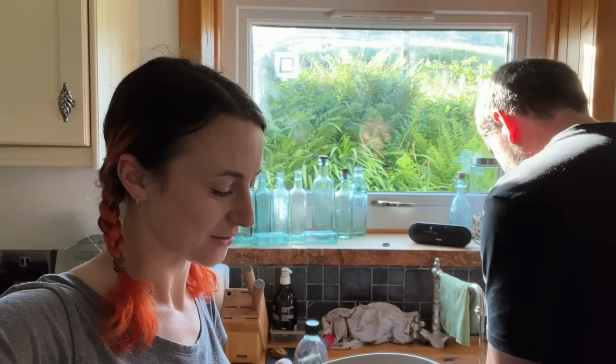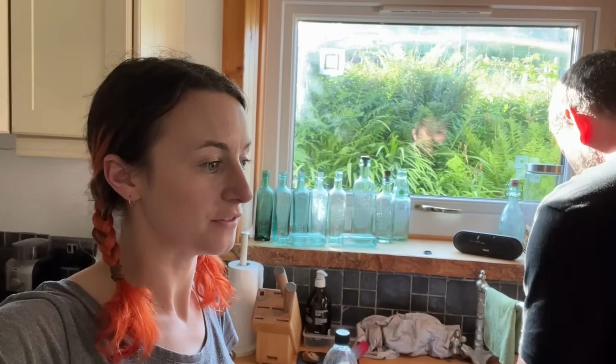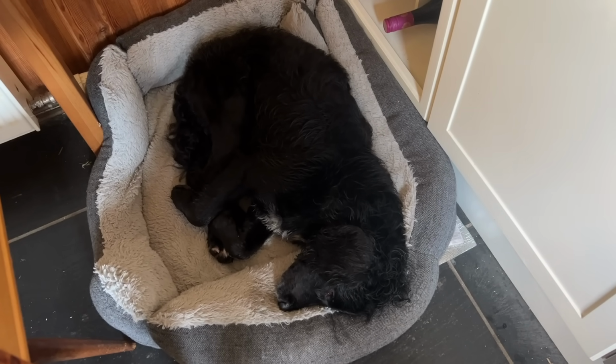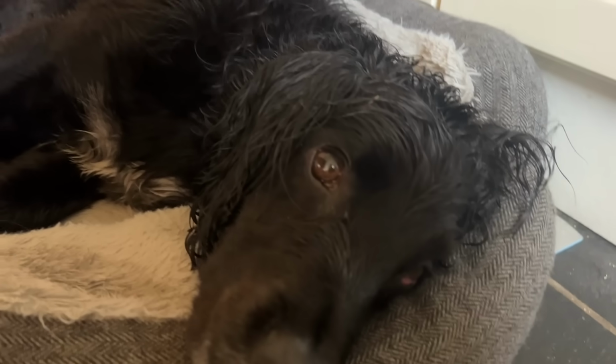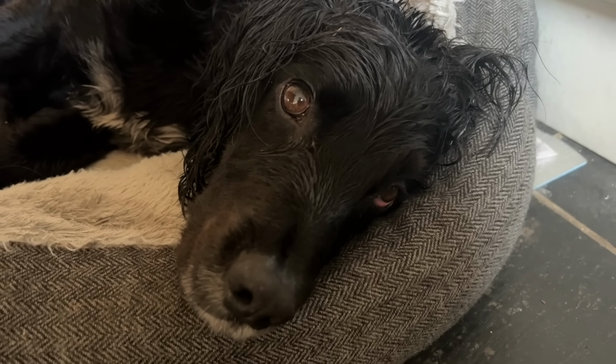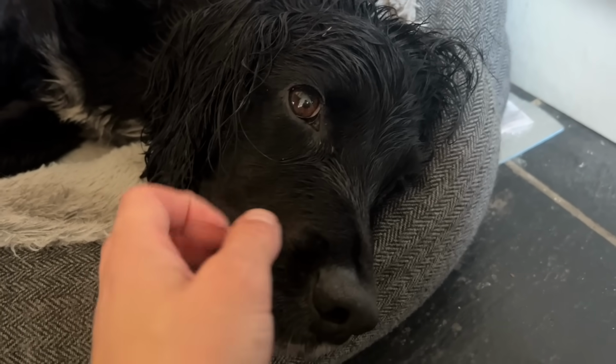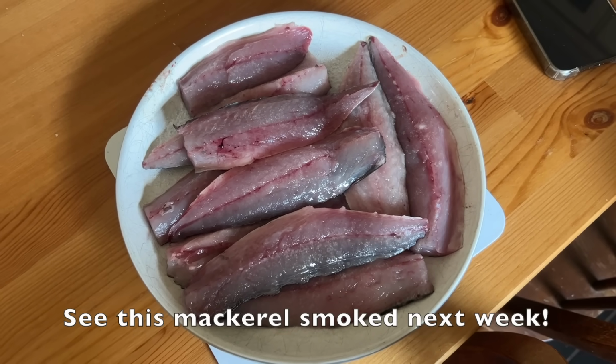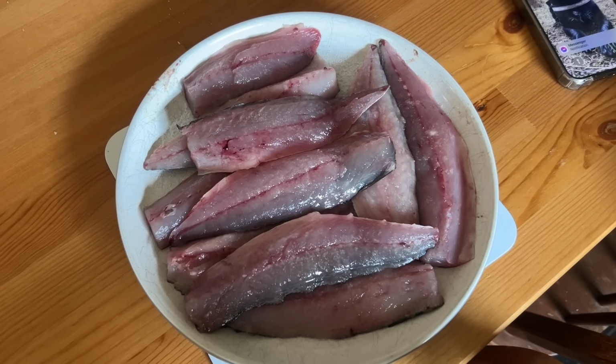Oopsie! So we've got 10 to smoke for ourselves, and we've got 2 fillets cut up to microwave for Jack as well. He's blissfully unaware of this at the moment, but I'm sure he'll get very excited. Hey pups. You want some fish? You want some mackerel? Not long. Good boy. Okay, so that has been salted, and we're going to put that in the fridge overnight so it's nice and firm to be smoked tomorrow.